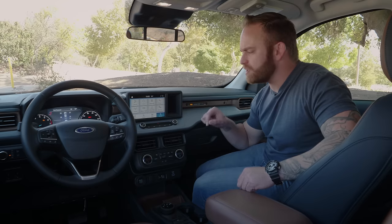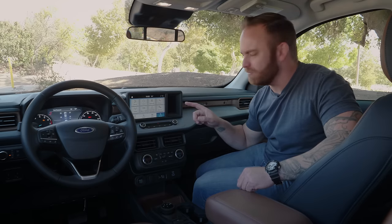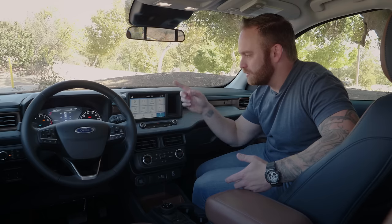You get wireless, at least on the base trim levels. Unfortunately, something that Ford doesn't offer is navigation. You can't have it. So if you don't have a smartphone, there's no maps at all.